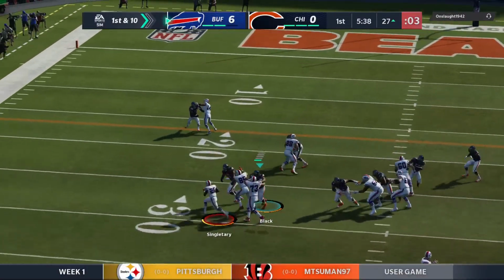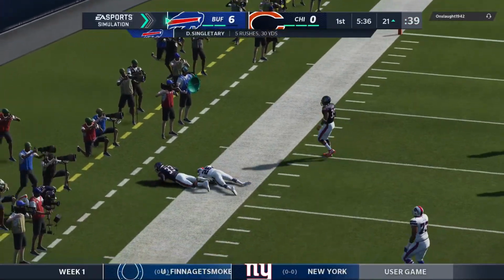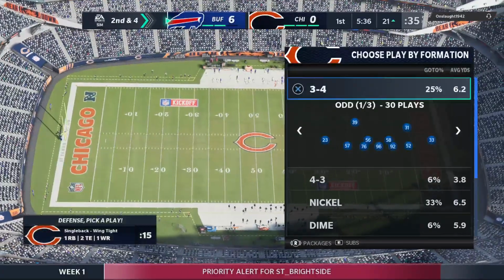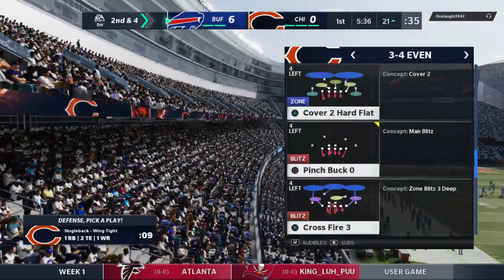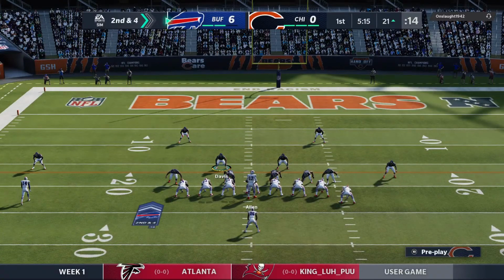On 1st down, they stick with Singletary. And he'll be out of bounds as he gets this down to about the 21 or 22. It's a 6-yard pickup, but it gets him to 2nd and 4. All right, Brandon, I know we're in the early going here, but those kind of runs, they're going to open up a world of opportunities for this offense going forward. 6 yards on that last play. Here's 2nd and 4.